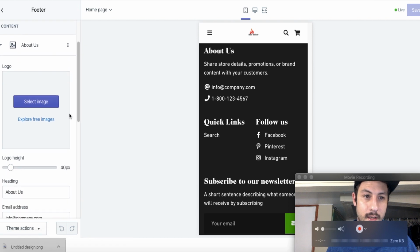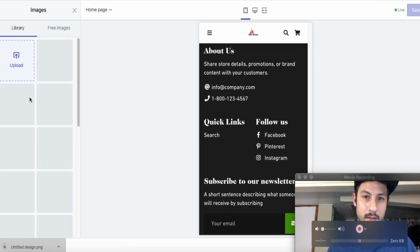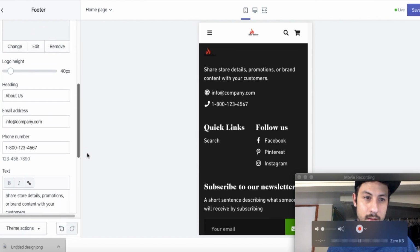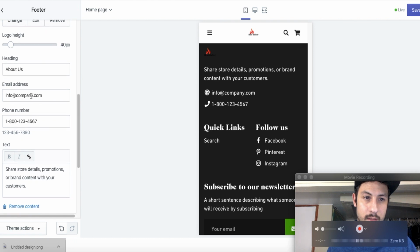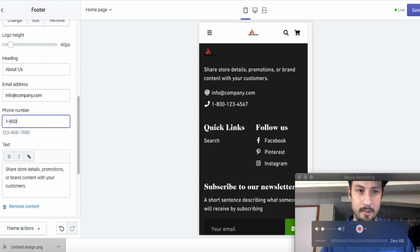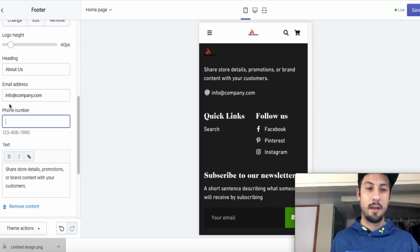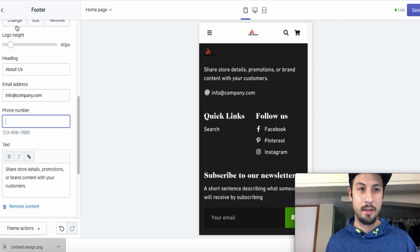You can start off, and then you can put your logo again. You can do that so you have it in there, and then you'd put like your email address, your phone number. If you don't want a phone number, just delete it. We do have one, but I'm not going to fill it out yet. And for the email address, you can go into your Shopify domain where it says domain settings, and you'll find it in there. And so we'd have to go back and paste that in there.